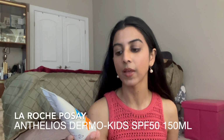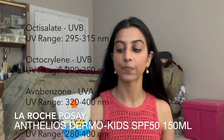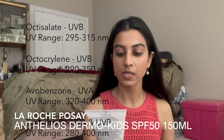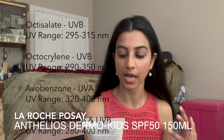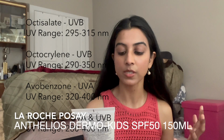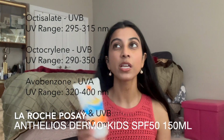bought two of these, and I went through one and then I struggled to get started on this sunscreen, even though it's been really hot and sunny in Southern Ontario. So this is the La Roche-Posay Children's Anthelios sunscreen. That is a lotion. This has Mexoryl formulations with their sunscreen filters, and you get 150 mL. This is more expensive than other sunscreens, and it's very greasy and heavy.